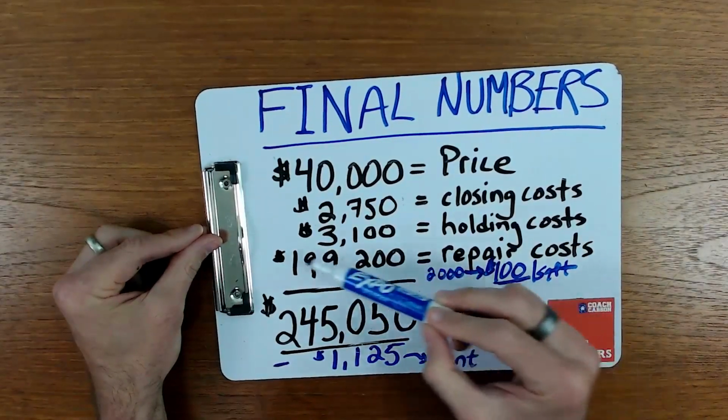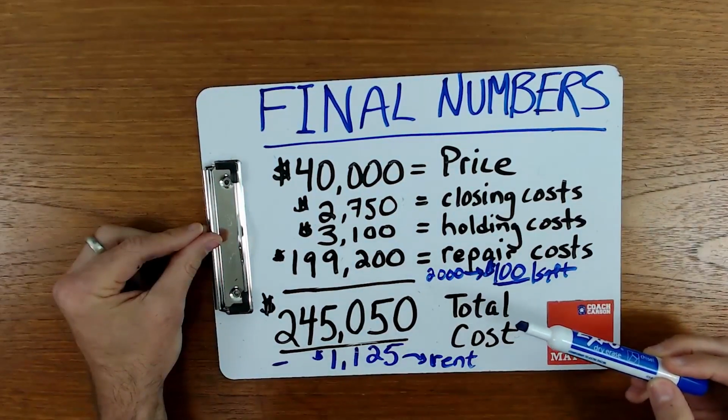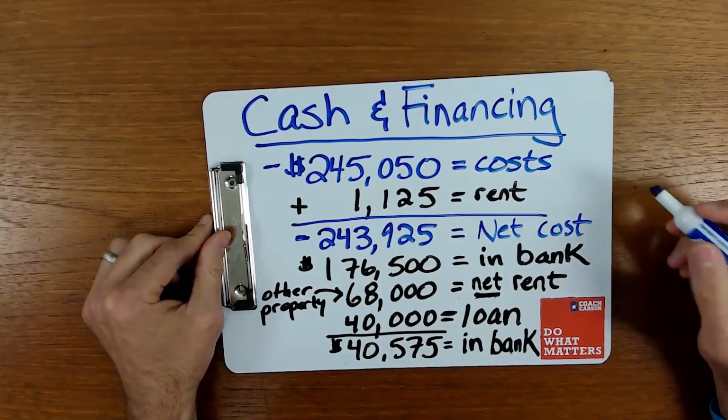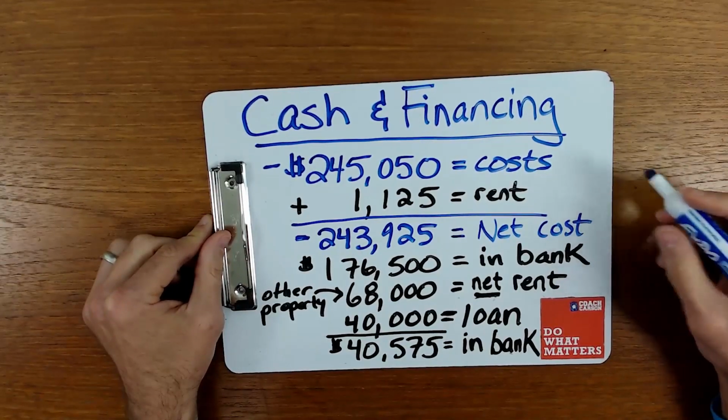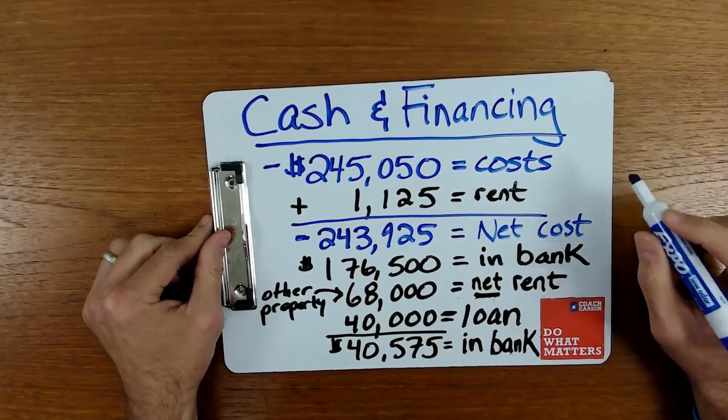What was the breakdown of those total repair costs? I don't know about you, but I've always been curious on rental properties, how people actually paid for them. Like, where did the cash come from? So I'm going to show you that in detail on this property.